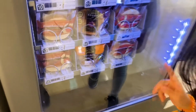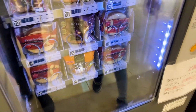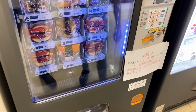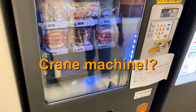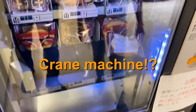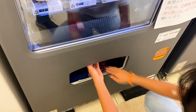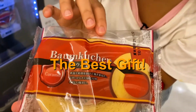So there's like a lot of bamkohen here. I will get... Which one is tasty? I don't know, 16. That's all. And then drop. The blue color button. Wait. I said 16. Yay! Bamkohen. Bamkohen. Ta-da! This one is really oishi. I love this.